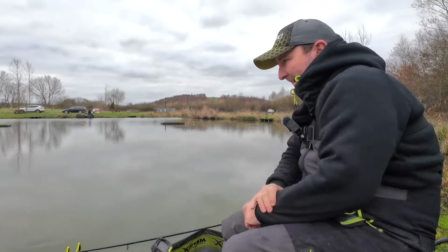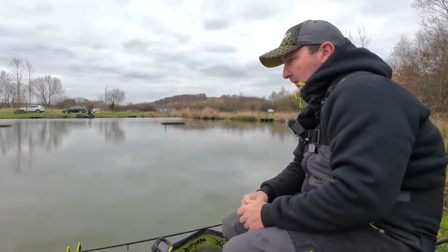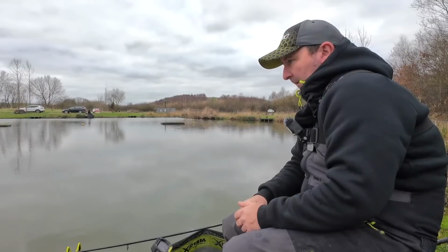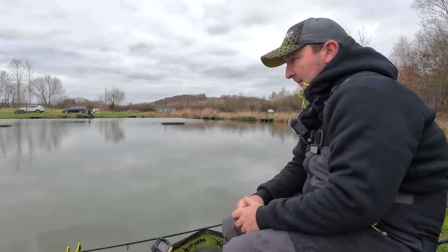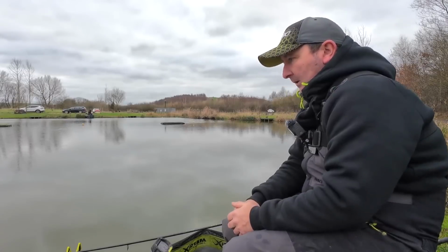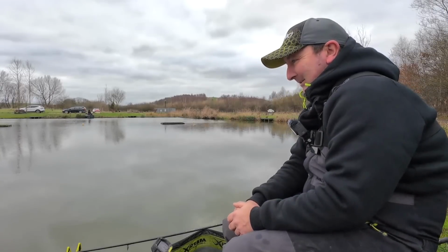There are roach in here, tench, there's all sorts. And obviously with maggot on, it can catch anything, can't it? And because I've got a 0.13 hook length, which breaks at about 4 pounds, it gives me a chance of hooking any carp that I might hook on it as well, especially in winter when they don't fight as hard. So I'm just going to make sure that I can get that clip off nice and quickly and easily if I do hook a carp.